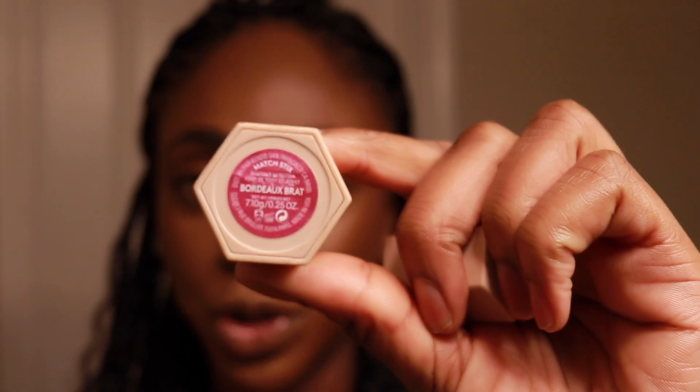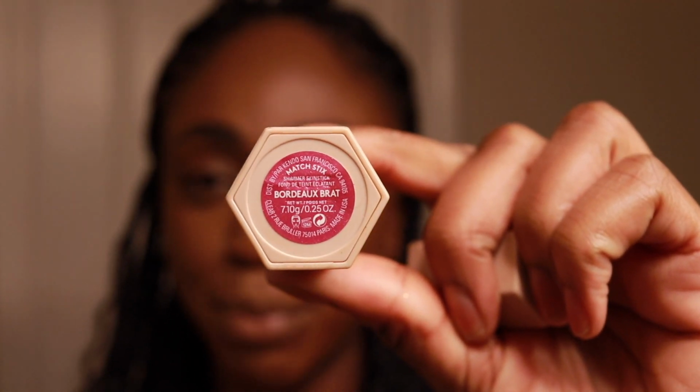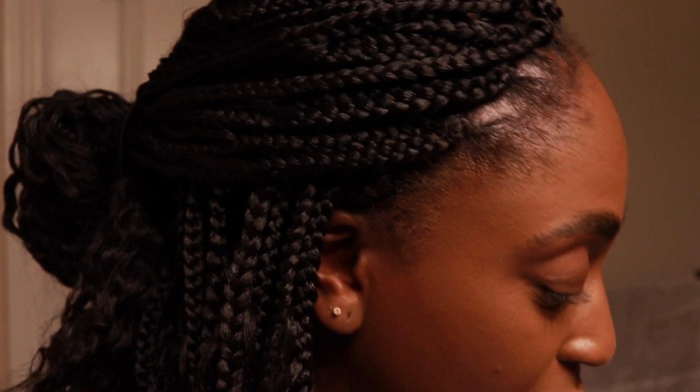Okay, so my next product is the Fenty Beauty Matchstick again in the color Bourdeaux Brat. I bought the shade a couple weeks ago and I've been using it ever since. It's just a beautiful, gorgeous shade. It's really, really nice. A very bright pink, but not too bright. It has shimmer in it too. So all I wanna do is take the shade and put it on the center of my lid. It'll give me a really pretty pink look that's of course perfect for Valentine's Day. Taking the shade and just dabbing it on the center of my lid. You can kind of see it there.